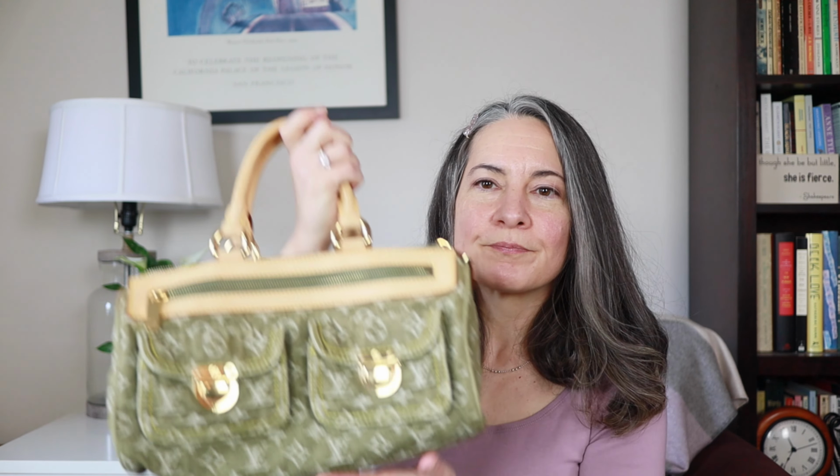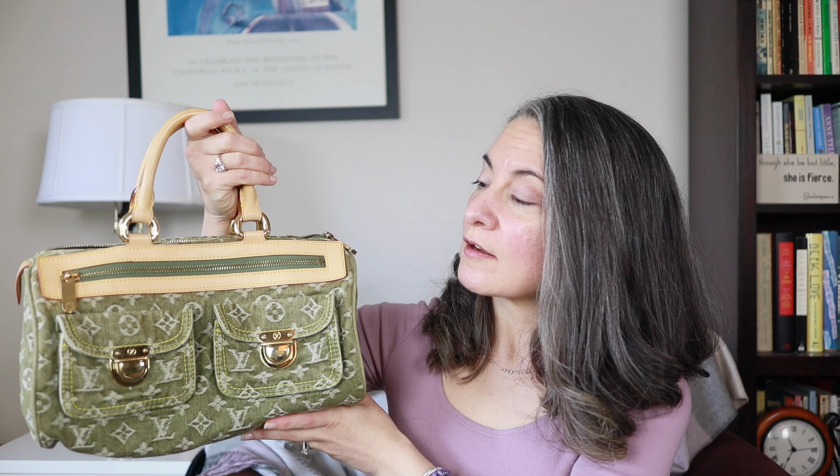And, you know, I didn't carry them that much, but I knew I would never part with those ones. So I made a list. I'm going to show you in pictures, obviously, a few of the things that I sold. This is one of the bags I sold. But it's back because I found one last summer at a consignment shop in near perfect condition, like probably the same condition as this bag was when I sold it, which was in 2011.